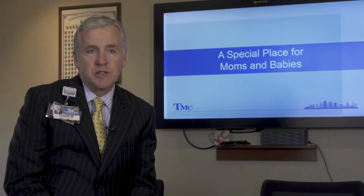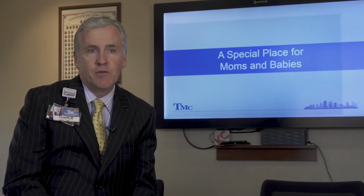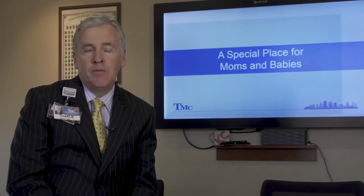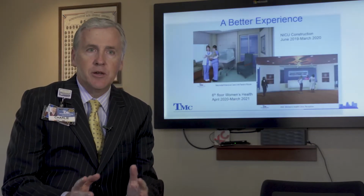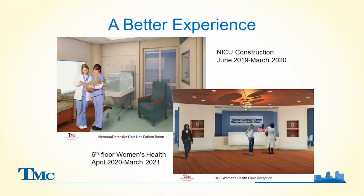So once we move Women's Health into University Health 2, that frees up a lot of space on the sixth floor. That space will be the area for the new NICU. We'll move from an old antiquated NICU to a new 28-bed state-of-the-art NICU. Once we move the NICU, it enables us to refresh the entire sixth floor. So we'll move from these semi-private rooms that really look like they haven't been updated since the 1970s to a very modern labor and delivery unit that really is consistent with what we're trying to do for our patients.